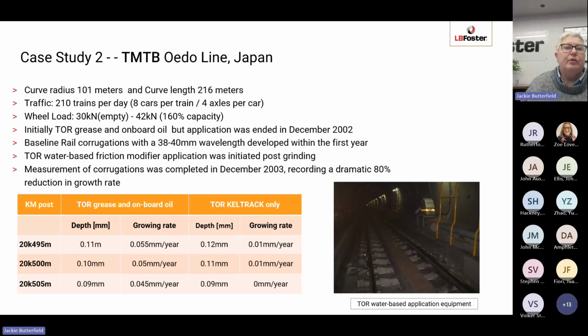Second one is from Japan. So this is on the Ueno line. This is a curve radius of 101 meters and a length of 216 meters. So quite a high traffic level, 210 trains a day. Wheel loads 30 kilonewtons empty, 42 kilonewtons full. It's 160% capacity. So Japan, a lot of people in that train.